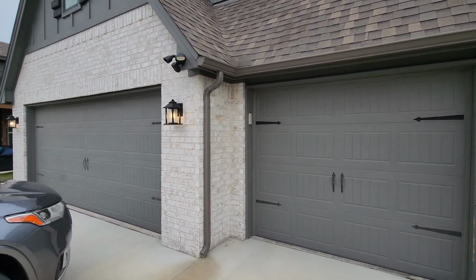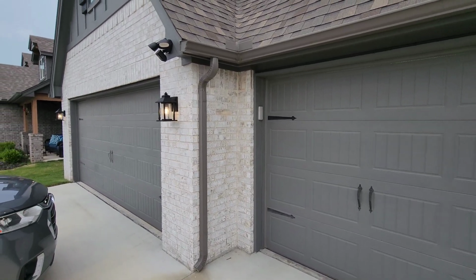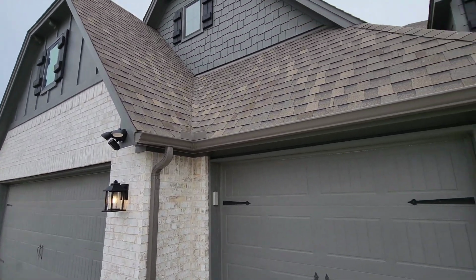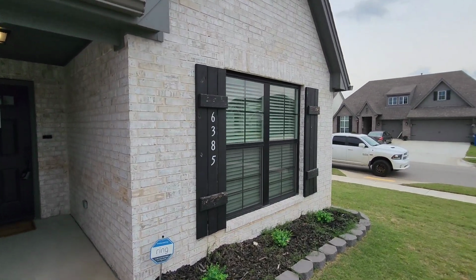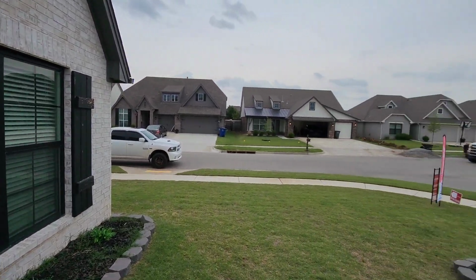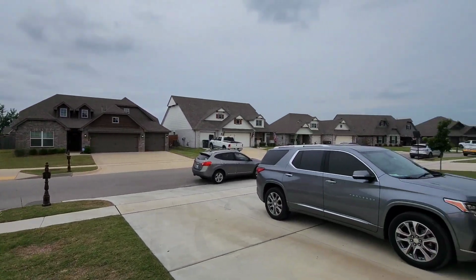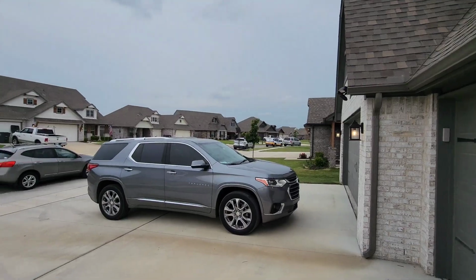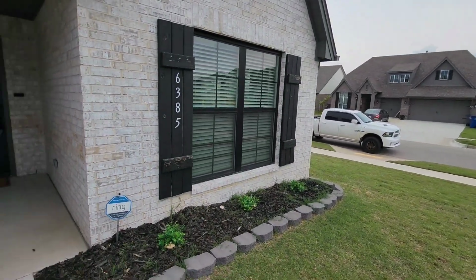So I get it. You got this gorgeous garage right here. 3-car, if I didn't say that already. I like the sconces, good colors. I like the white bricks. You know me, I'm not a huge fan of red bricks. There's just a lot of it in Oklahoma. This neighborhood is a lot of newer construction, so very pretty houses. Obviously, all the yards are mowed. Everyone keeps up their house nicely.